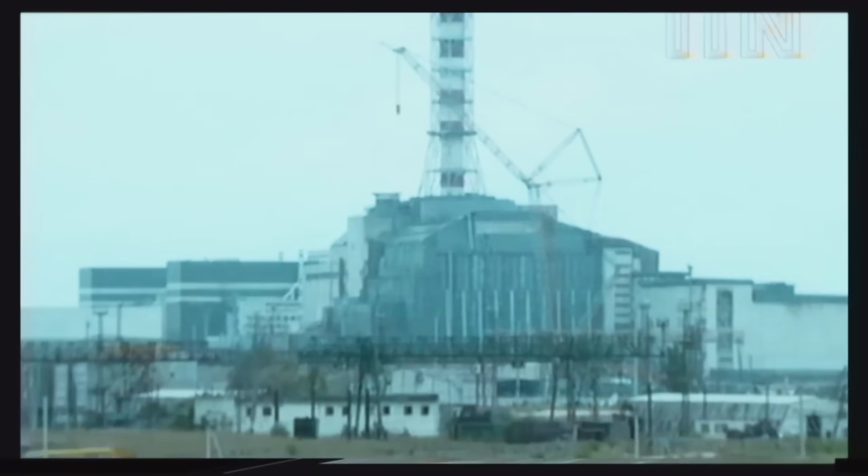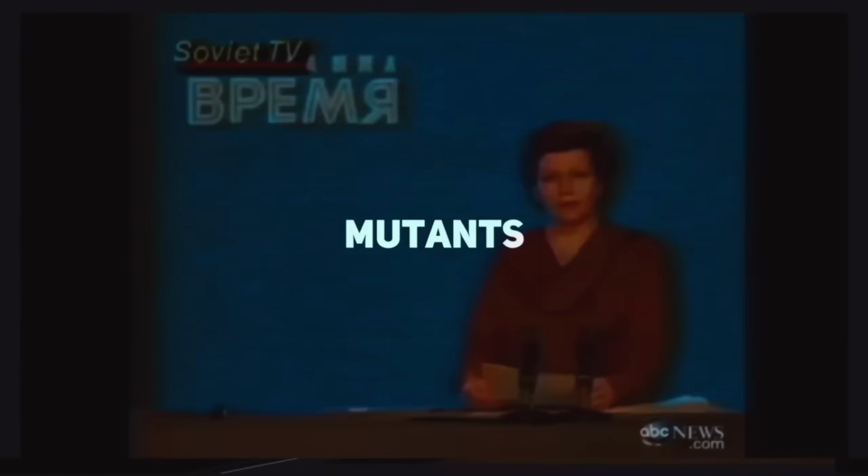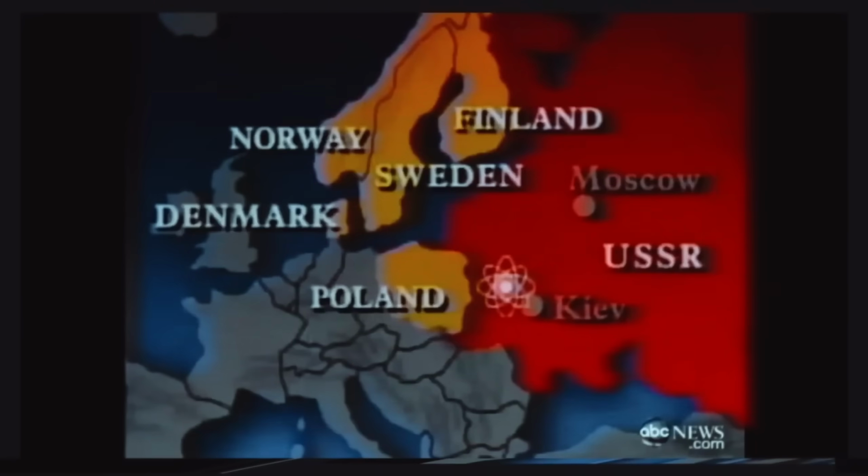Number 5. The Chernobyl disaster came at a time during which there was not much understanding of radiation and the effects that it has on living organisms. The fear of what the toxic energy was capable of became a breeding ground for misconception.